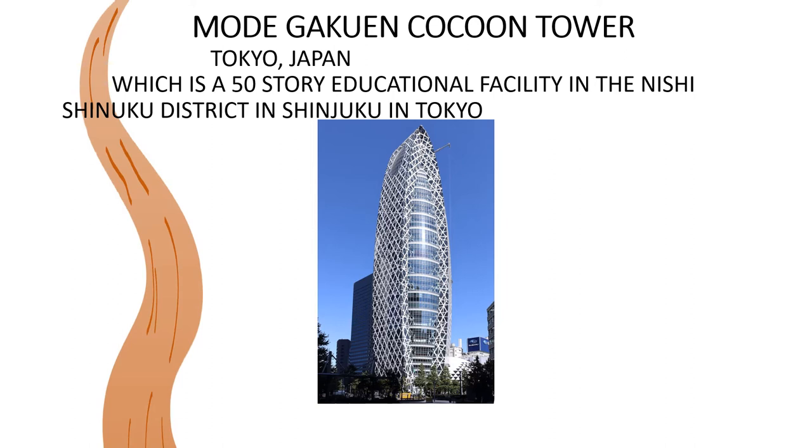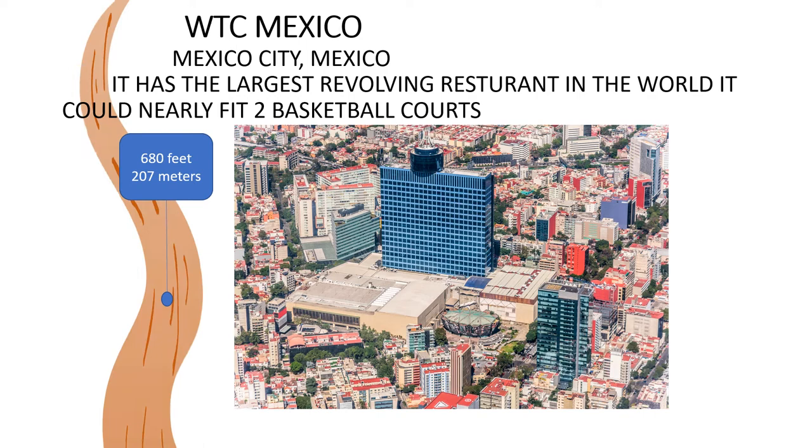Mode Gakuen Cocoon Tower, which is a 50-story educational facility in the Nishi-Shinjuku district in Shinjuku in Tokyo. Torre Mexico. It has the largest revolving restaurant in the world. It can nearly fit 2 basketball courts.